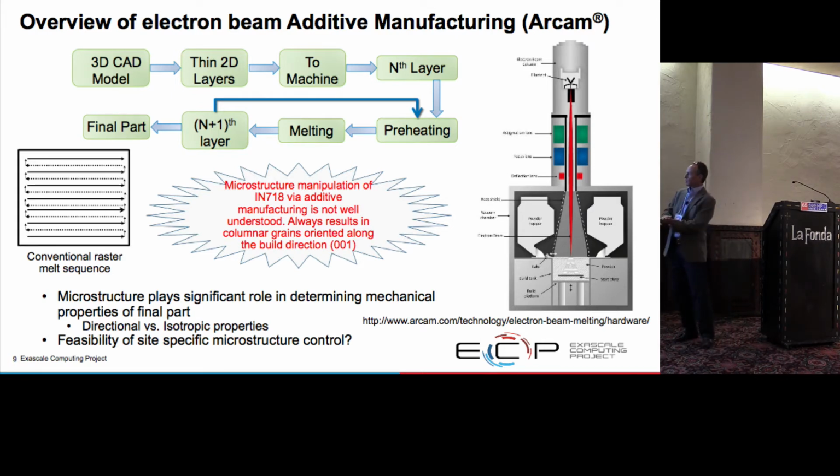But what people saw was that as you build this, you'd get columnar grains in the build direction. Long story short, at Oak Ridge, we've come up with some scan strategies, and other people have replicated this now, where we're able to manipulate and get grain structures, either columnar or equiaxed, in different locations depending on how you drive the beam. There are whole talks we could do on how you do that, but basically you go to a scan strategy that's doing spots strategically, in predetermined sequences, rather than just a back and forth line.